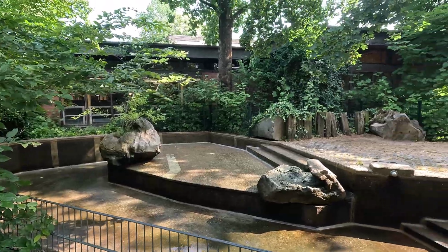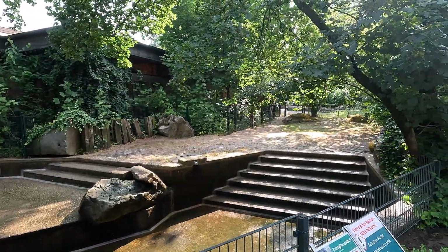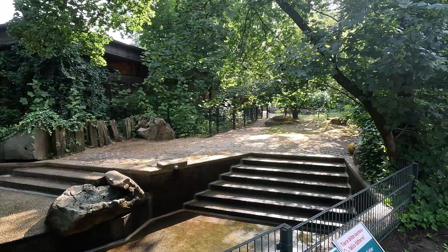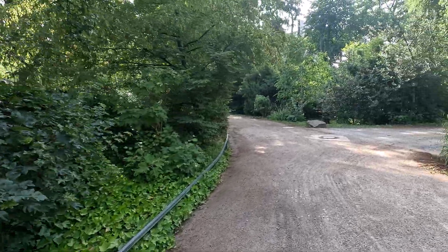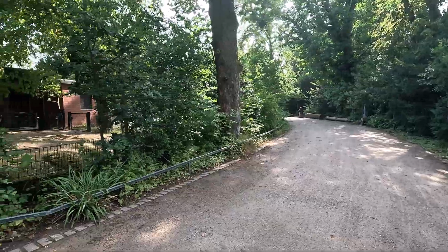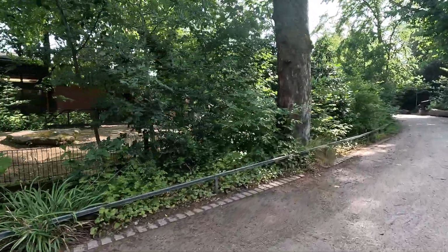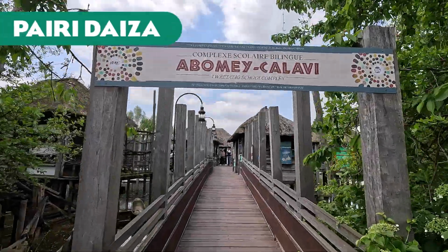But yeah, this is the outer enclosure. You can see that the body of water is currently drained, but it actually has two kind of levels of depth. That's pretty interesting. But yeah, there are not that many viewing areas for it because it's all kind of overgrown over here, so you do have some kind of sneak peeks in, but that's pretty much it for the Zoo of Krefeld. So let's move on to the next zoo, which is going to be Pairi Daiza.